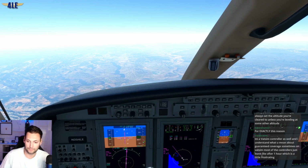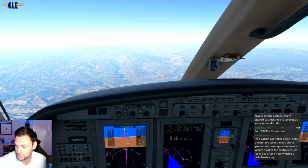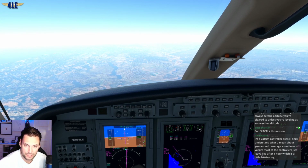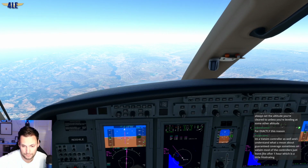Going to maintain 10,000, the Monterey altimeter 3010. Altitude down to 10,000. We have information Delta at Monterey. Thank you.